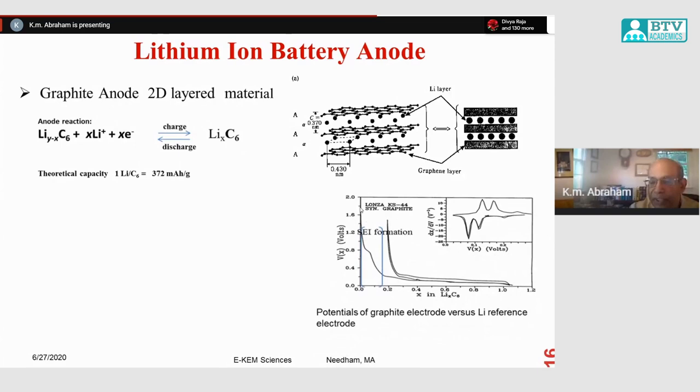You can study that separately by making what we call a half cell, with a graphite electrode and a lithium counter electrode. This is simply showing the electrochemical behavior of your graphite electrode. As you can see here, this is the first charge of your graphite electrode. When you charge it first, you can see that there is some capacity here. This shows that the battery has capacity.